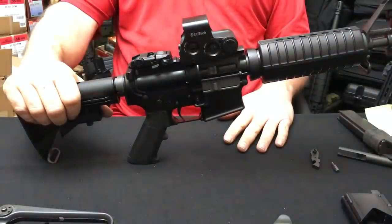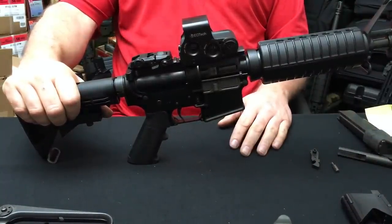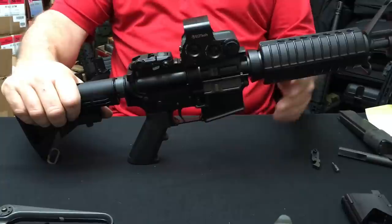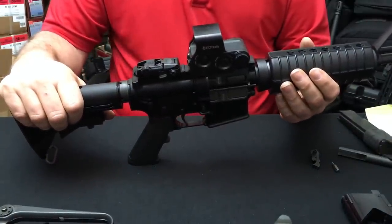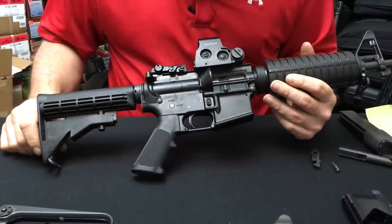Somebody called me up at Colt and said I had that happen, so I know it's normal, and we get them out some new hammer pins. But if you have one of these, it's definitely a good idea to get your hands on some of the stainless steel hammer and trigger pins for it. It's definitely a reliability enhancement. Really, other than that, the guns are pretty much the same.